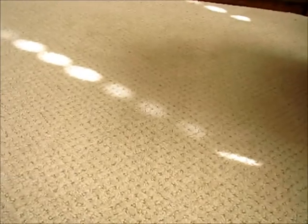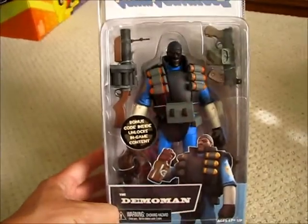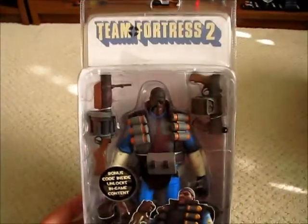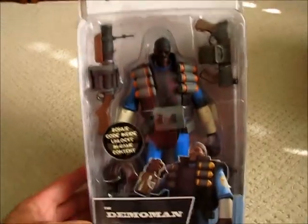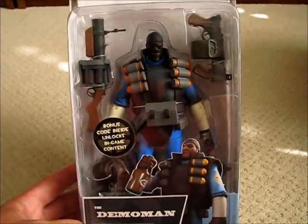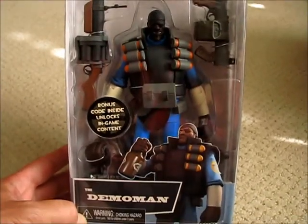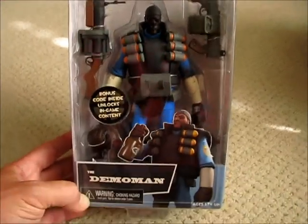Let's see here. At Toys R Us, I did pick up this here. And this has become my sort of latest fascination. I didn't pick up these earlier. I wish I did. These are the NECA Team Fortress 2 figures. And these are actually kind of cool. I wish I had picked up the Pyro and the red-clad Demo Man and Pyro, but I started a little late, as you can see.